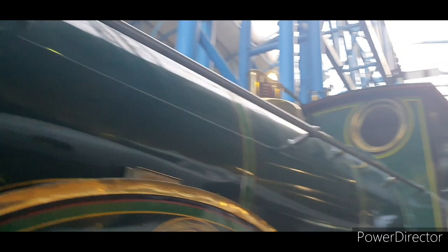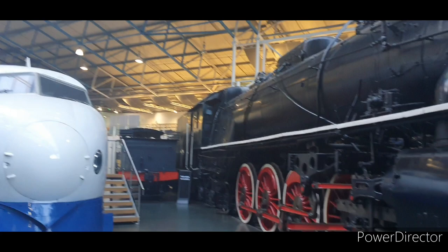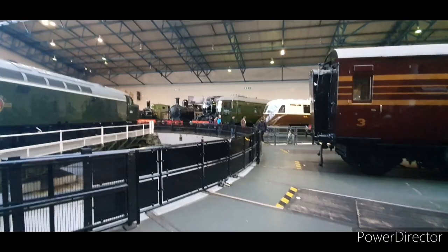It was really interesting to see so many engines, like this Shinkansen, I've never seen one in person, and this Chinese engine. It is actually kind of frightening, the size of this thing. Jesus Christ.